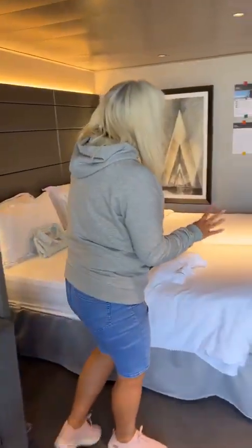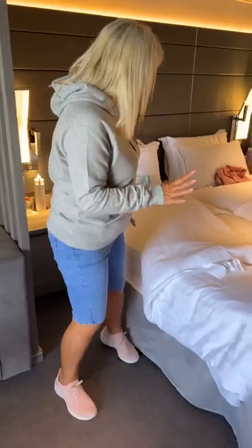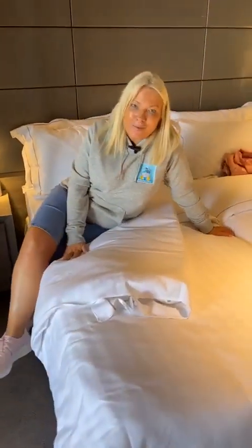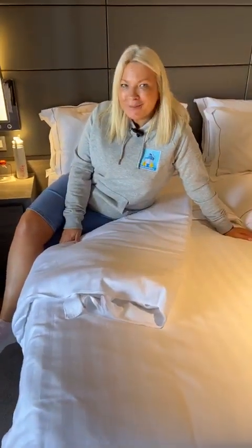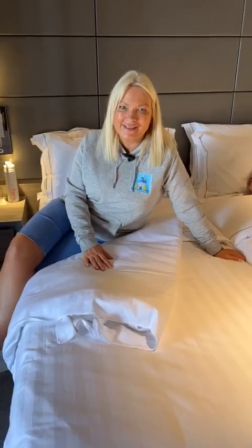Now, with regard to the beds, I wanted to finish on the bed, because they are memory foam mattresses. They're absolutely so comfy, I can't begin to tell you. I did put a post up on Sunday night about which cruise ship have you had the comfiest bed. Mine was NCL, not anymore. It's MSC World Europa. This bed is amazing.